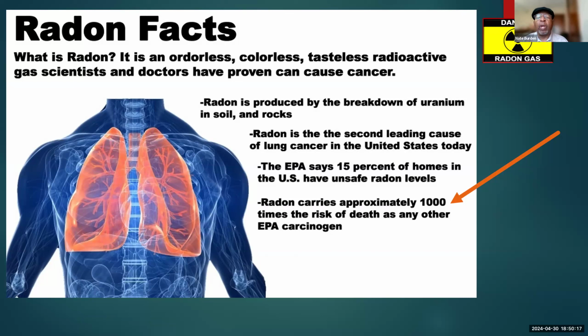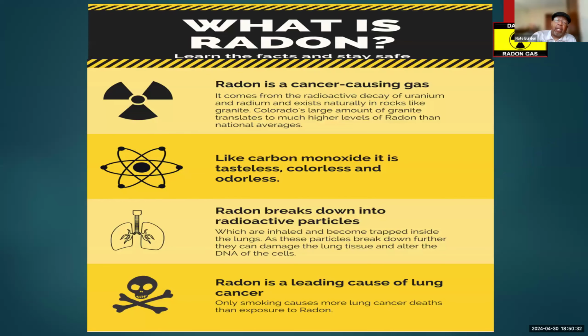Radon, get this, carries approximately 1,000 times the risk of death as any other EPA carcinogen. Asbestos and a couple of other ones are looked at as Class A carcinogens. Radon is a cancer-causing gas because it's radioactive.